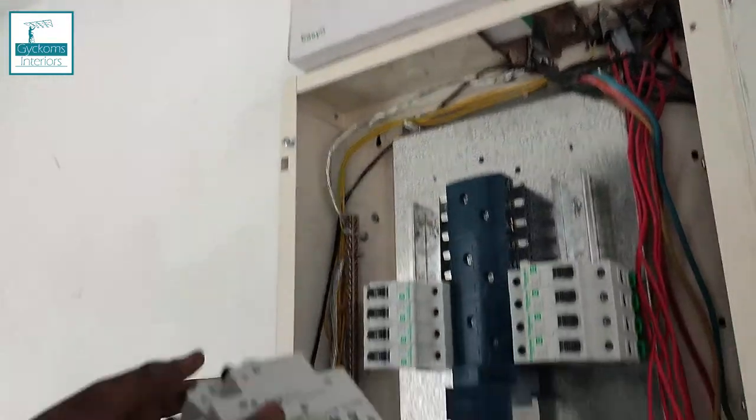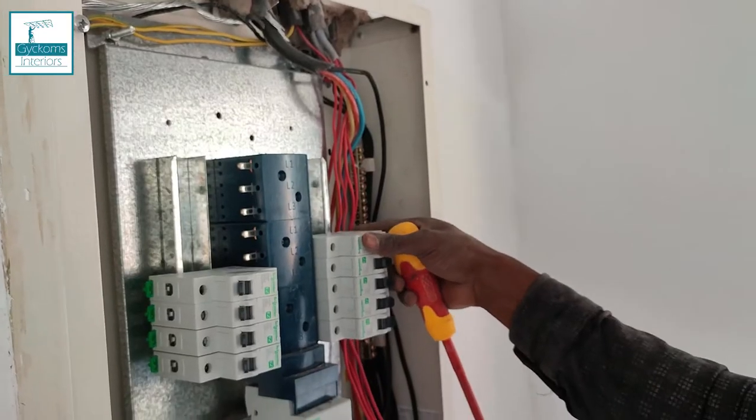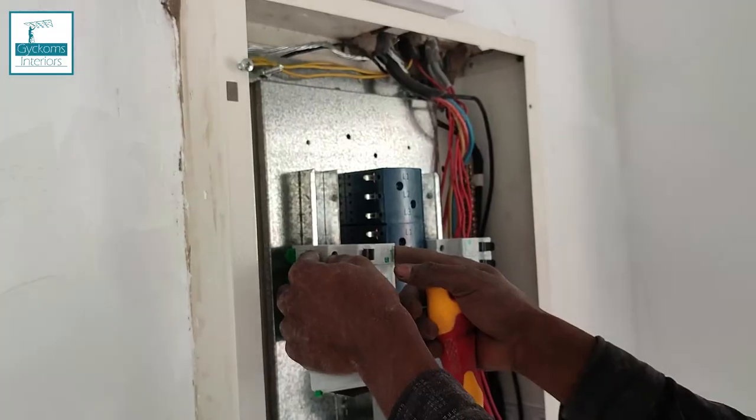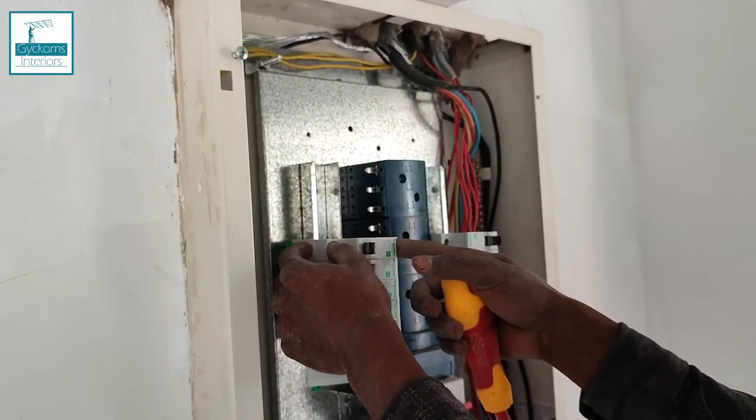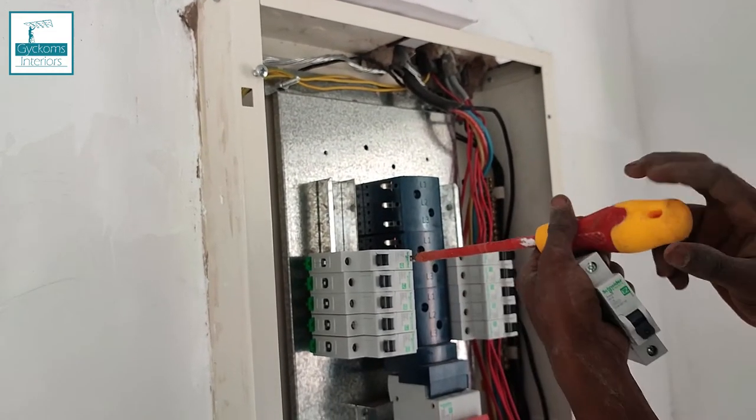After wiring is complete, the next task is connecting them to the distribution board. The electrician installs the circuit breakers and ensures to keep the connection as neat as possible. This makes it easy for maintenance to be done easily and in minimal time.